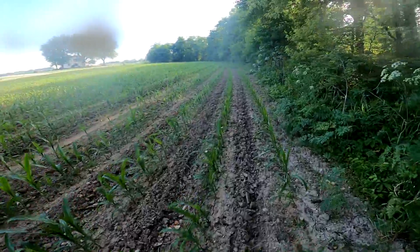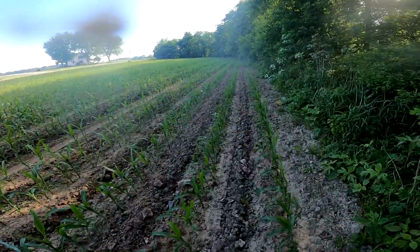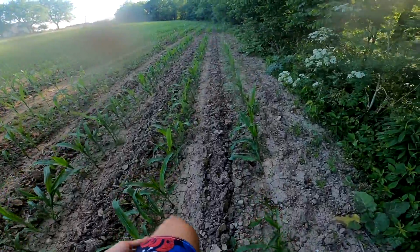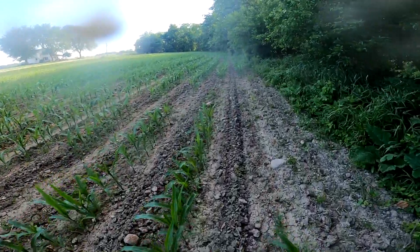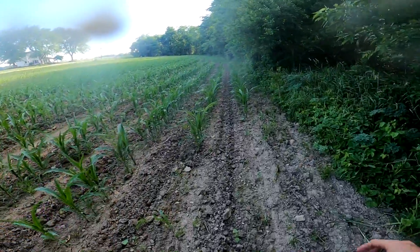For anybody wondering, we're about to have to paddle a ton of miles per day once we get through all this bad stuff. But hopefully by the end of this, anybody curious about kayaking, paddleboarding, or canoeing the Stillwater River, I'll let you know a good spot to put in.